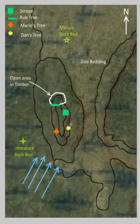I've tried to draw some elevation lines in here to demonstrate how this island sort of jutted up out of the swamp, and the center of the island here is really the highest point. A couple other markers that I have in here are the large scrape and the fallen down rub tree that were positioned really at the center of the island. And then I've identified my stand location, as well as Dan's stand location that he picked out in postseason scouting when we came back to this area to re-verify what actually happened.